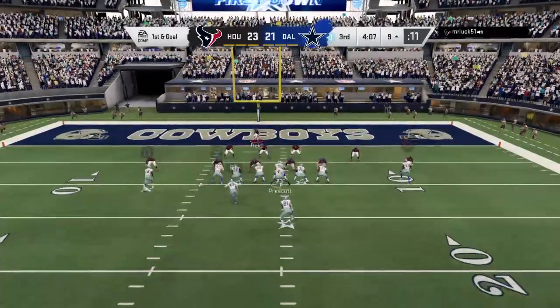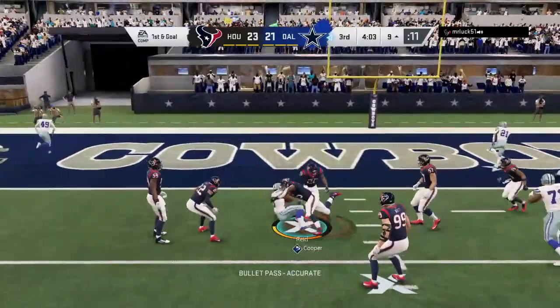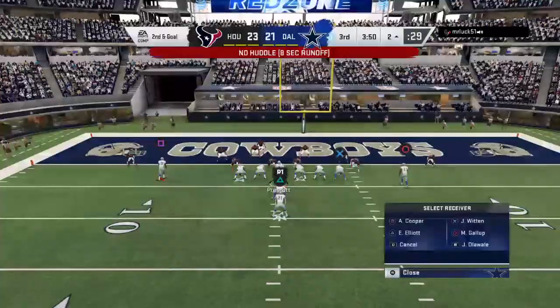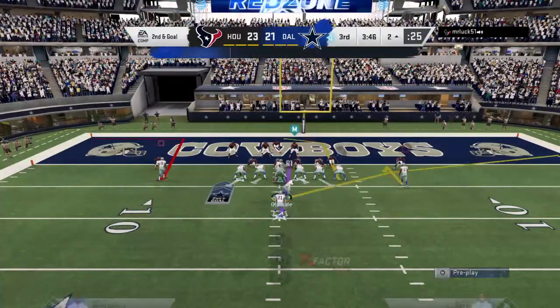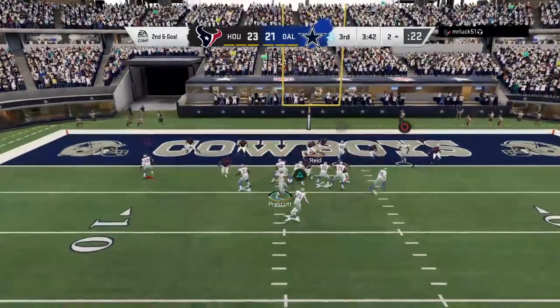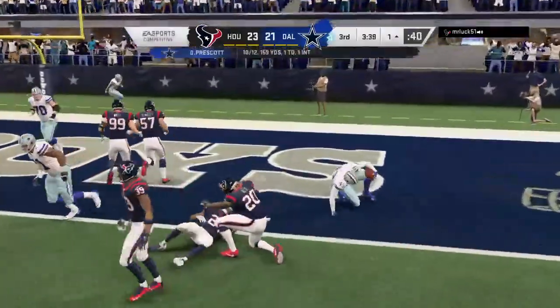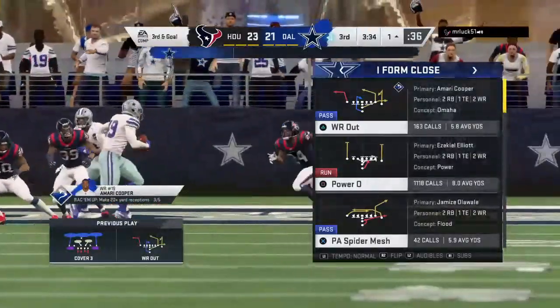Here's Prescott. And this is caught. It's Cooper. And he's able to get it down to the 2-yard line. That's good for a gain of 6. 2nd and goal. From the 2 now. Looking to throw. Prescott. That's caught at the 2. Only able to pick up 2, and that leads us to 3rd and goal.